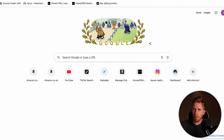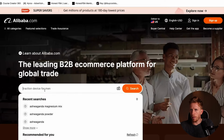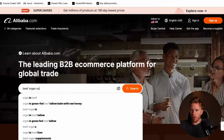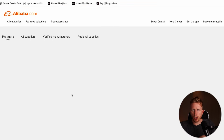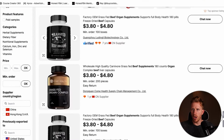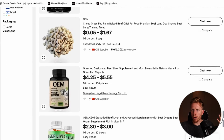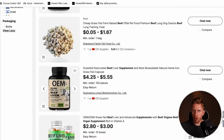If I come to Alibaba and I type in beef supplements, beef organ supplements, you're going to see tons of stuff over in China. Look, you're going to see these, which are literally just a rip off of Liver King's brand. But what you want to be doing is speaking to China also, because you want to get their numbers and compare it to the numbers that you get from the US.